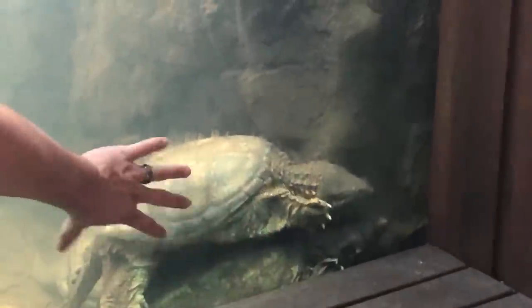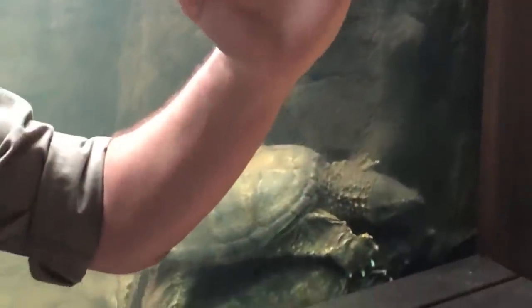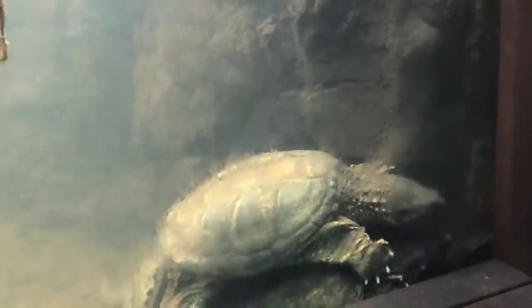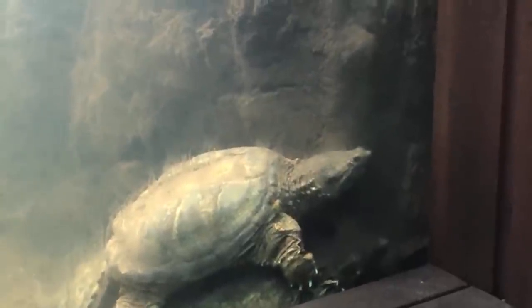So this is about full size for them. Our females here are about, that's their shell size here. Minimus, our male, he's a little bit bigger. He weighs about 25 pounds. Our females weigh about 15 pounds or so. Yeah, I think we have a couple more.